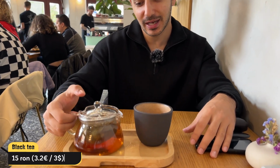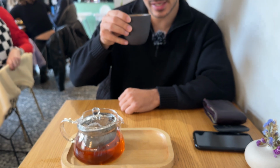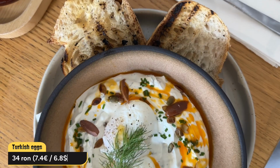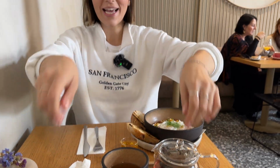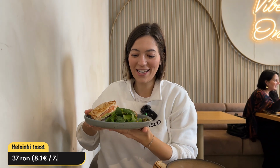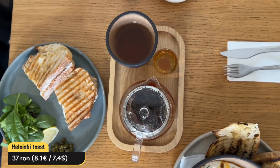We got here black tea. It was 15 RON and it looks so nice. And now I will test it. Let's see. We ordered and we have here Turkish eggs. Oh, with yogurt, they look so nice. I cannot wait to try them. And here we have a toast, which is called Helsinki, and it has salmon and a salad on the side. They look really nice. Okay, let's enjoy the food.